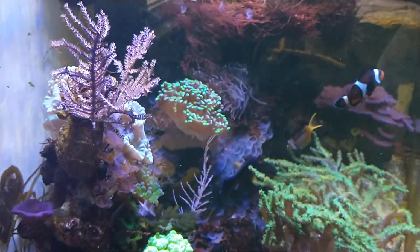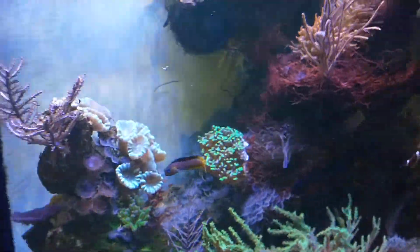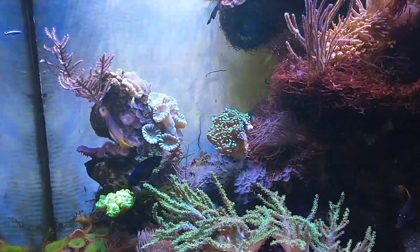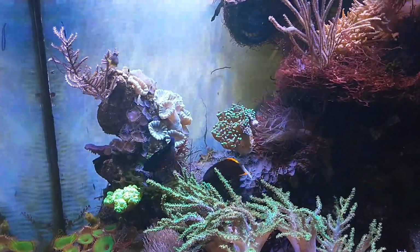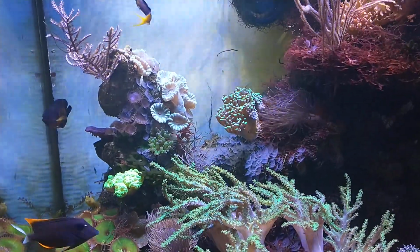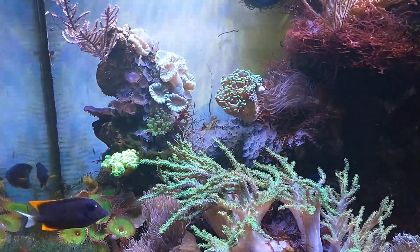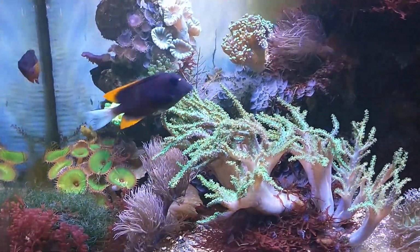I am down to a 5-gallon water change once a month. I was doing 5 gallons a week, and I'm starting to replenish the alkalinity, calcium, and magnesium with All-for-Reef, and I'm still working on the dosing of that.